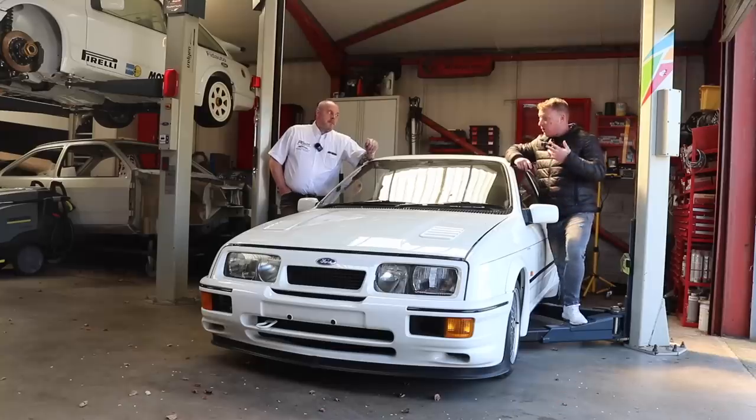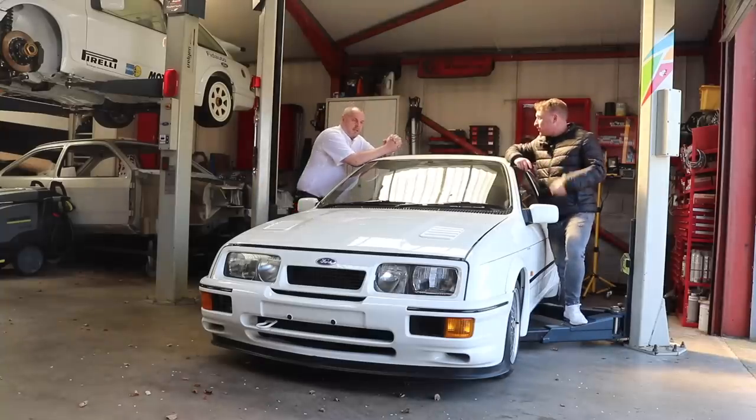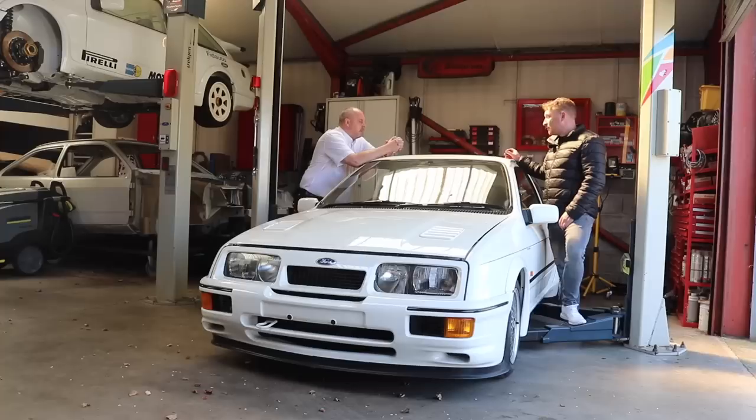So Paul, tell us about what you look for personally, because you buy and sell a lot of Cosworths at the minute, don't you? Yeah. These are old cars now, aren't they? They're all 30 odd years old, so really you're looking at everything. Rot, obviously, the biggest thing with a 30 year old Ford. Crash damage and originality, really, because obviously people are asking big money now for these cars, and some people are asking big money for cars that aren't exactly what they seem.